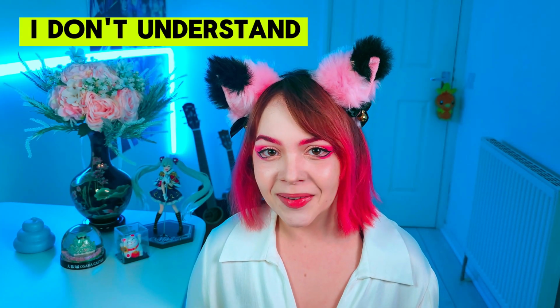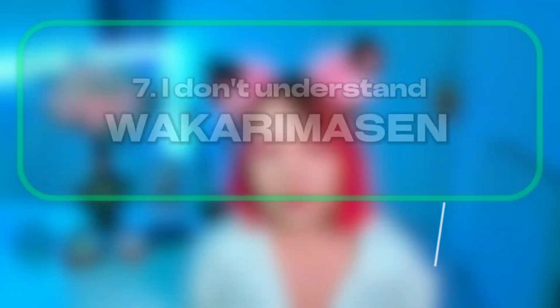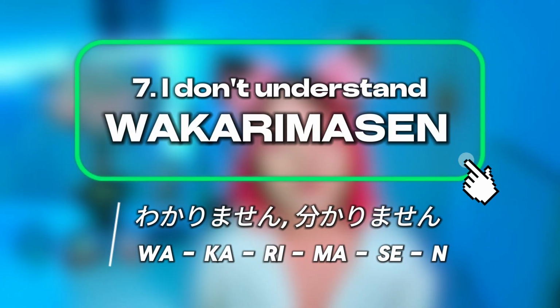So you're in Japan and you're doing your very best to speak Japanese, but sometimes it doesn't quite go the way you intended and you just get confused, right? It's easily done, everybody does it. So you need a few phrases to help you out with that. One is wakarimasen, which means I don't understand. You've just made it very clear that you have no idea what's going on and you need them to say it in a more simple way for you.